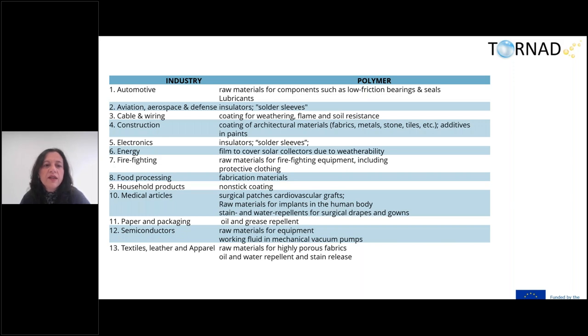In metal articles, medical applications such as supplier patches, cardiovascular grafts, raw materials for implants in the human body, and stain and water repellents for surgical drapes and gowns; in paper and packaging, as oil and grease repellents; in semiconductors, as raw materials for equipment and working fluid in mechanical vacuum pumps; and in textile, leather and apparel, as raw materials for highly porous fabrics and in oil and water repellent and stain release. This is a summary of some of the industrial sectors in which we can find PFAS, but for sure there will be more than these.